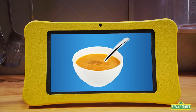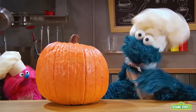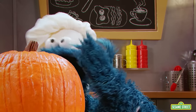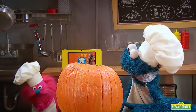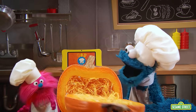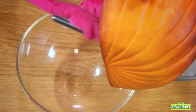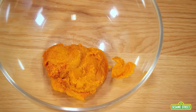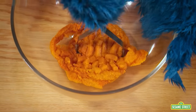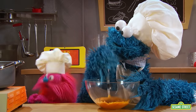Okay, let's check the recipe. Okay, Cookie. We need to break this pumpkin into little pieces. You got it. Stand back. Hi-ya! Cookie, leave it to me. Now we have to scoop the pumpkin out of the skin. Mashing like this? Yeah. Mashy, mashy, mashy. Oh, this is fun. Now pour the mashed pumpkin into the pot.